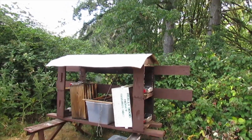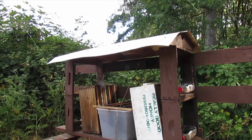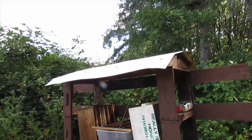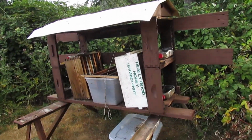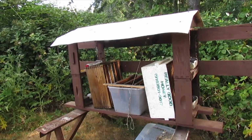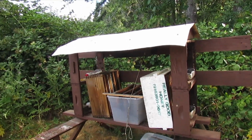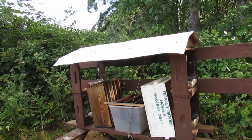They were up in the pollen sub yesterday. Looks like some of them are up in there now. I'll have to check it. Probably this evening I'll come out and put some new frames in there. And I'm sure these boxes will be all robbed out by then.